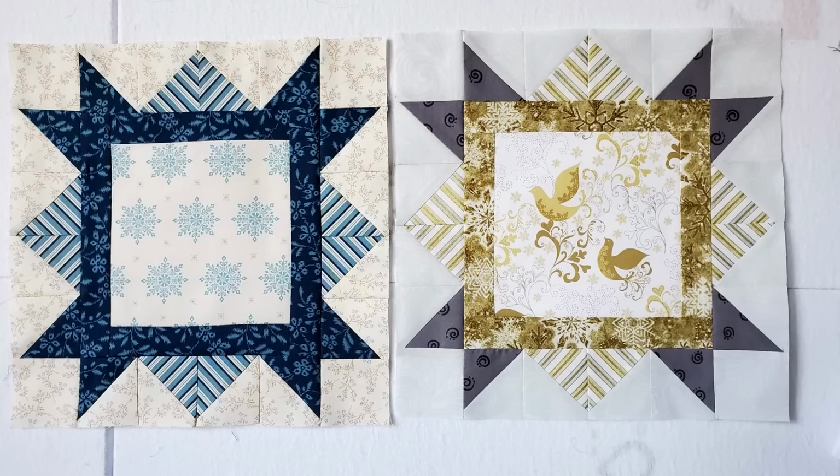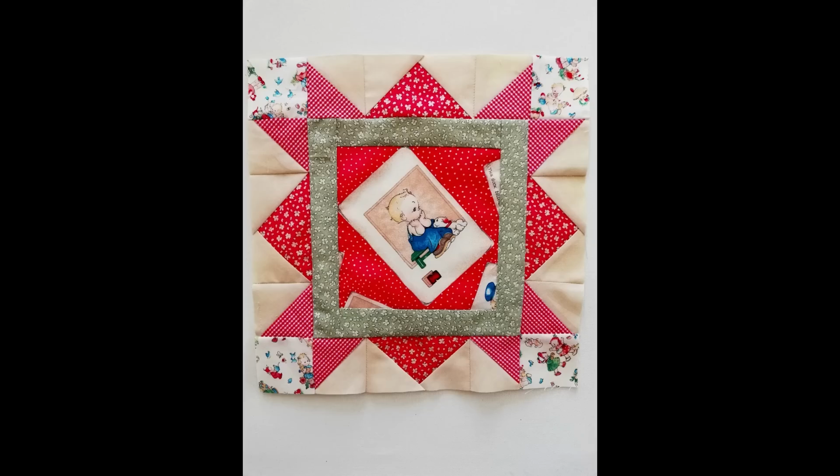All right, Barbara has two. Now, I don't remember whether you were trying to decide between them, but look at her stripe. Isn't that awesome? Bree has this delightful block. I just love the little kid in the center. So cute, and she had a great story to go along about her favorite teacher.